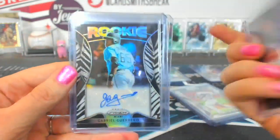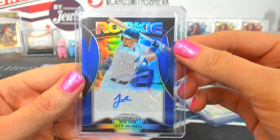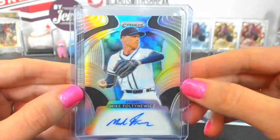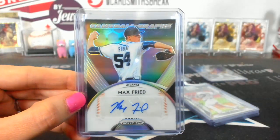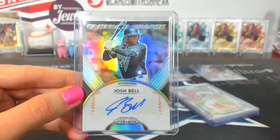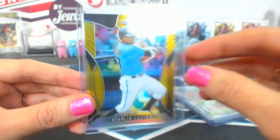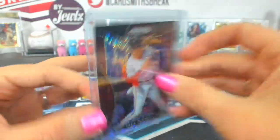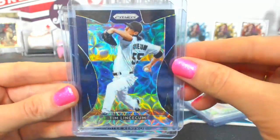Gonsalves, Barucci Prizm, Guerrero, zebra to 99, Reed Foley, zebra to 99, and a blue Jeff McNeil. Had a Fulte autograph for Atlanta and a Brinson for Miami. Game Ball Graphs, Max Fried and Josh Bell. Had a gold Starlin Castro, number 2 of 10, gold prism. Had a burgundy shimmer Trey Turner, numbered 9 of 25. Navy blue kaleidoscopes, Tim Lincecum.